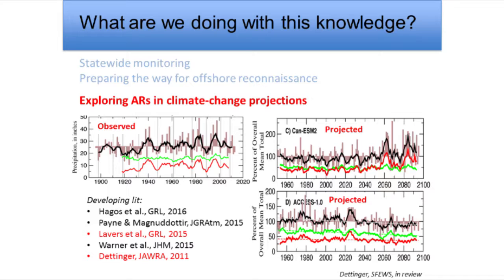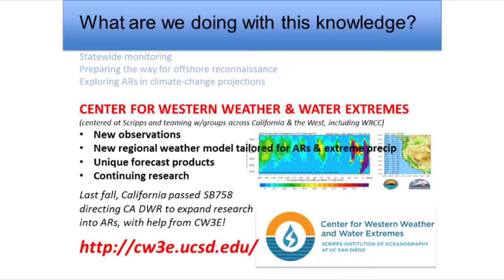My final slide, where all this stuff comes together, is that a little bit less than 2 years ago we established a Center for Western Weather and Water Extremes down at Scripps, in La Jolla, teaming with groups all over the West, including up here with our Western Regional Climate Center, to make new observations. This center is dedicated to these purposes.